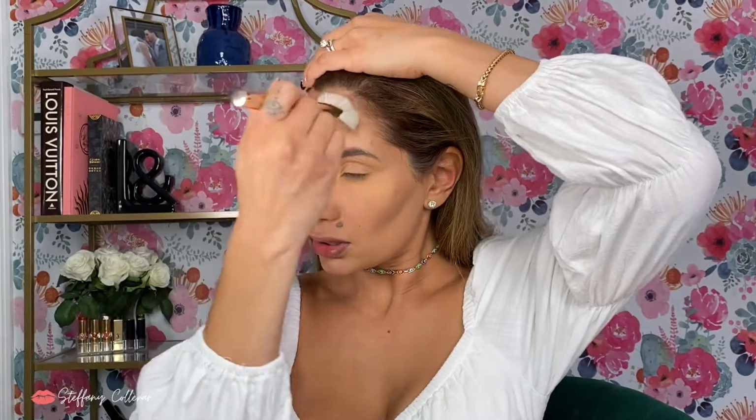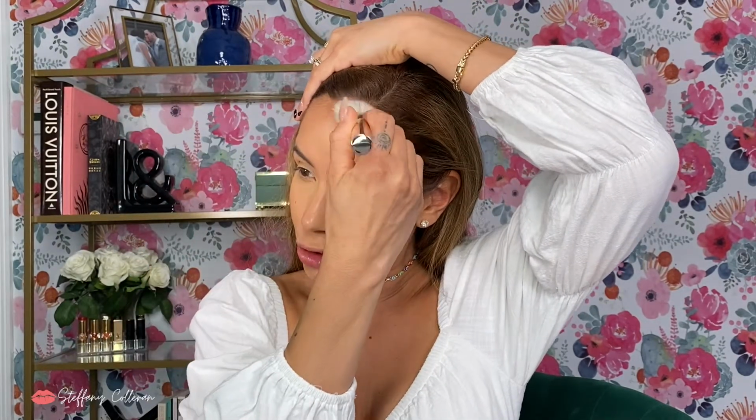It's cooler than I was expecting, which I do prefer for my cream contouring, because I find that if they are too warm from the get-go, then they start to look a little orange. But this color looks right.